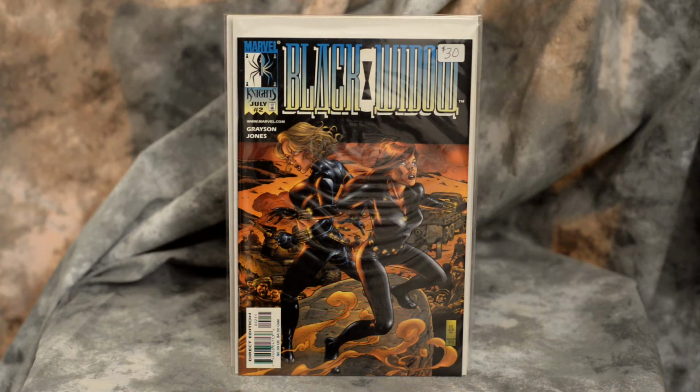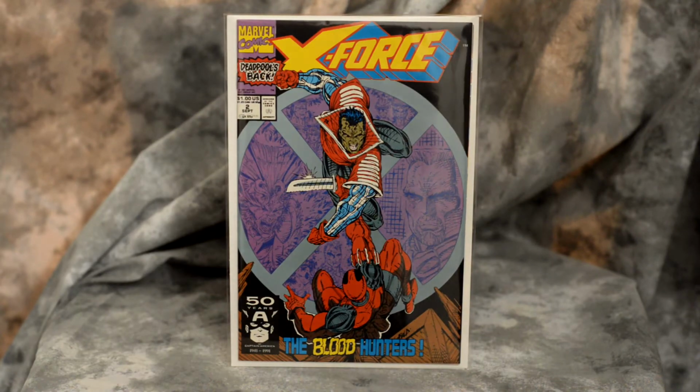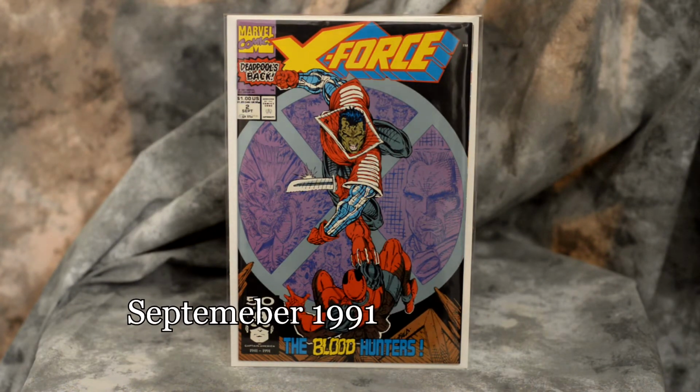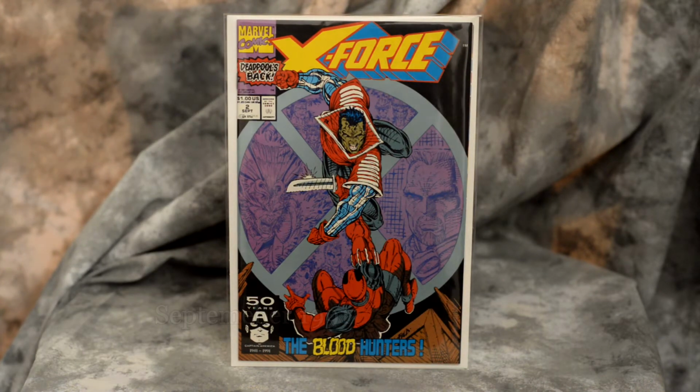Cool cover. So the second book here from the 90s, we're going to be featuring X-Force issue number 2. This is back from September of 1991, and it features the second appearance of none other than Deadpool, as well as the first appearance of Kane and the first appearance of Department K.